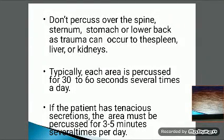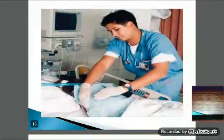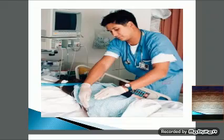When you do percussion, it should be at least 30 to 60 seconds, several times a day. But if the patient has thick secretions, that area needs to be percussed for at least 3 to 5 minutes, several times per day. So this is how the nurse performs percussion.